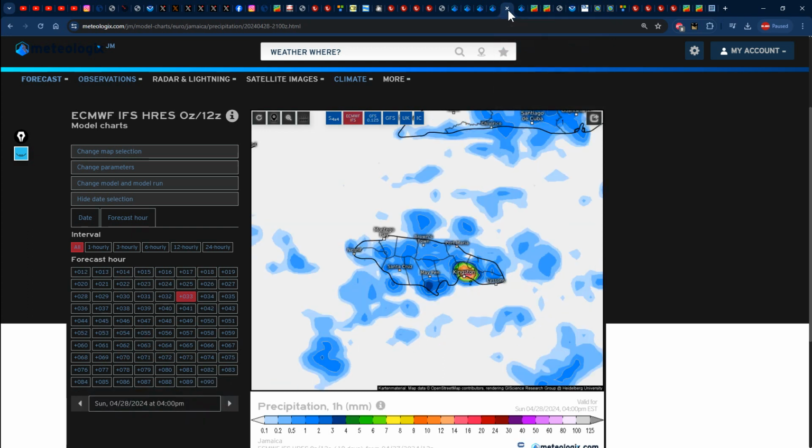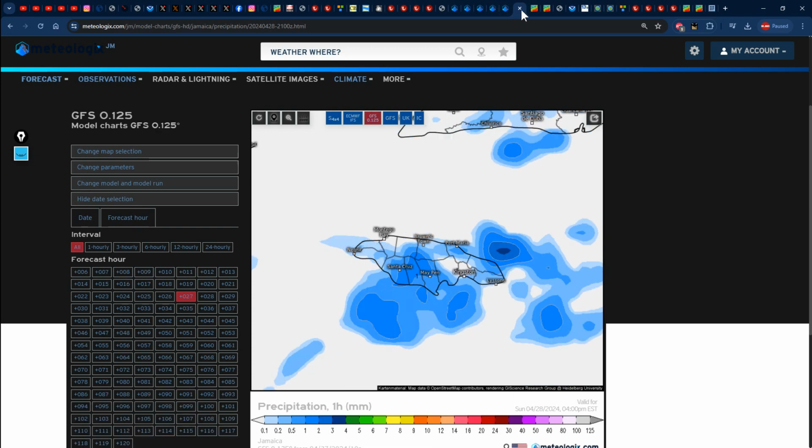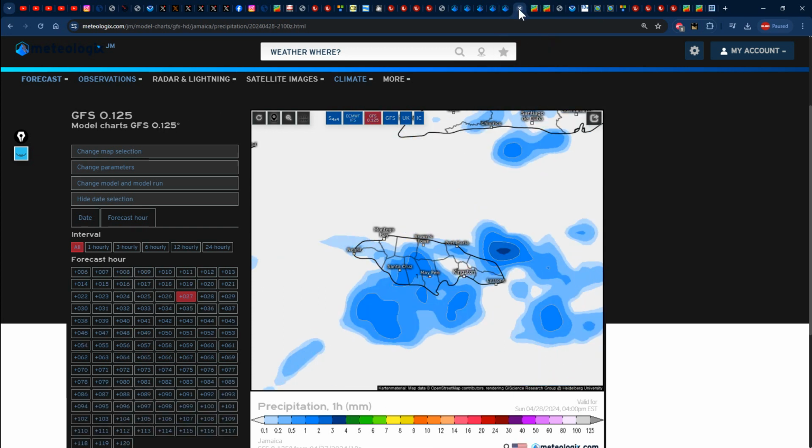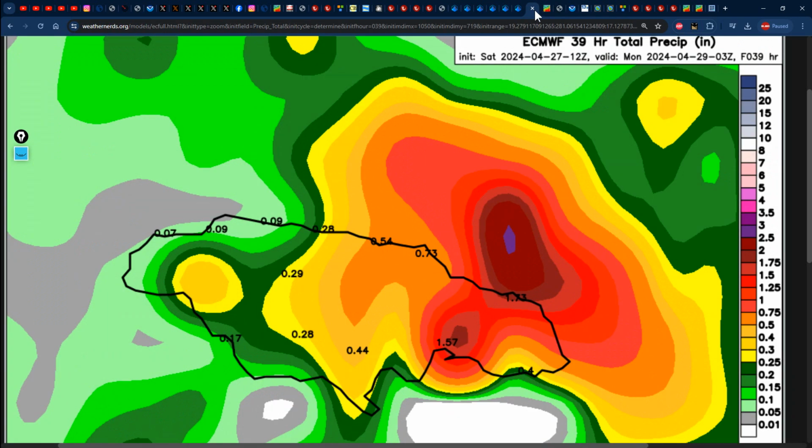Keep in mind that this is valid for 4 p.m. Eastern Standard Time, which is actually 3 p.m. Jamaica time. And there's definitely some amount of rainfall in the forecast. So if you haven't gotten that laundry done as yet, try to get it done as soon as possible before Sunday afternoon, because there's definitely some rainfall coming, especially to northeastern and southern parishes in Jamaica.